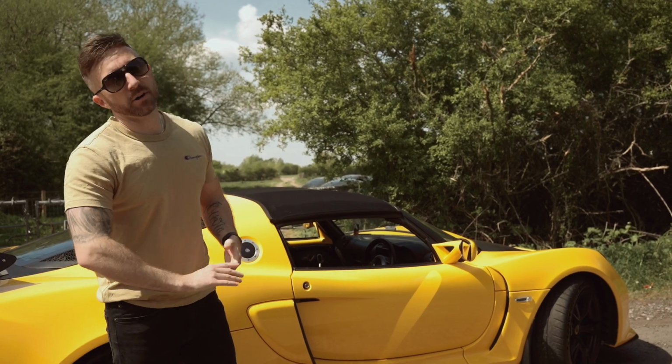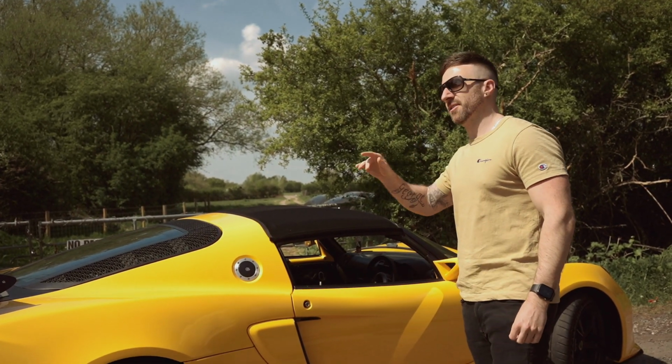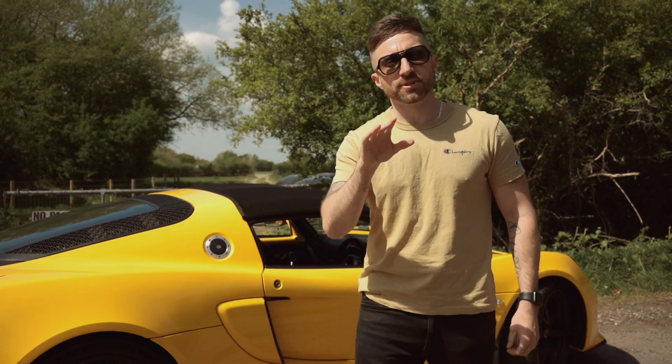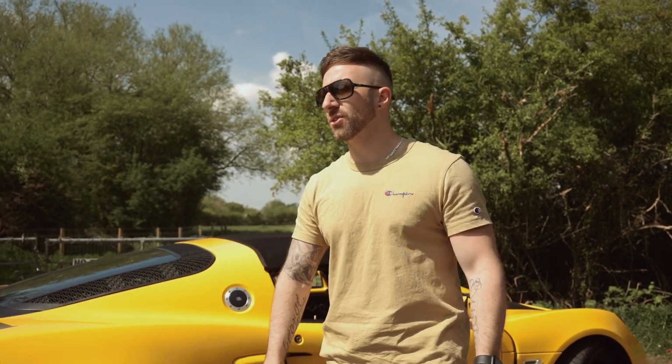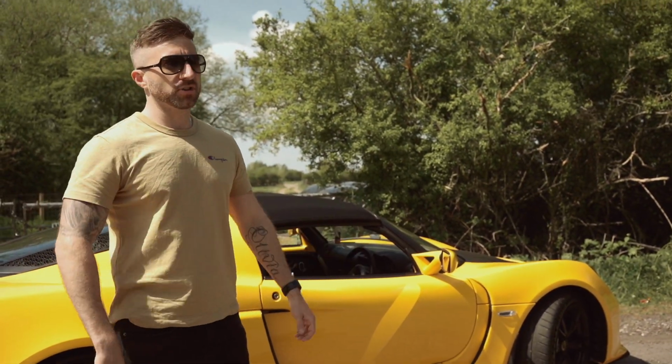The Roadster, obviously, is soft top. They are all soft top, but the 350s, not the 350s, the 380s and the 430s, if I'm saying the wrong numbers, just let me know. I'm a newbie in the Lotus world, so I'm probably saying the wrong stuff. But the Roadster comes with the soft top only, doesn't come with a hard top, but you can buy a hard top and they come off just as easy.